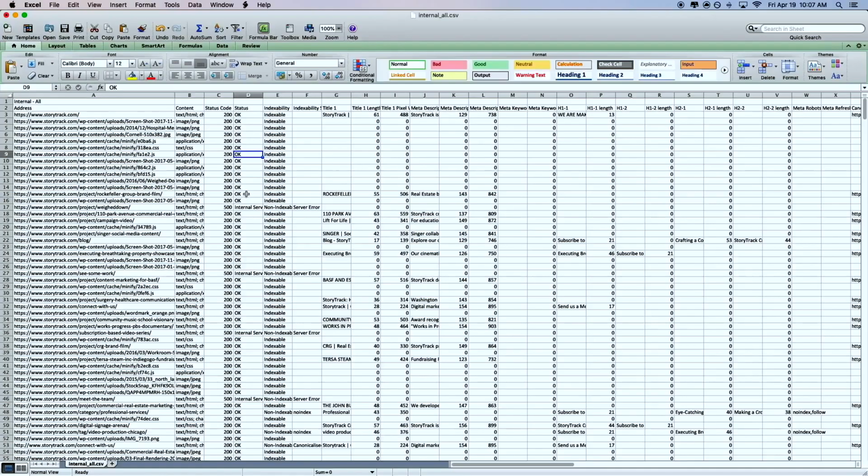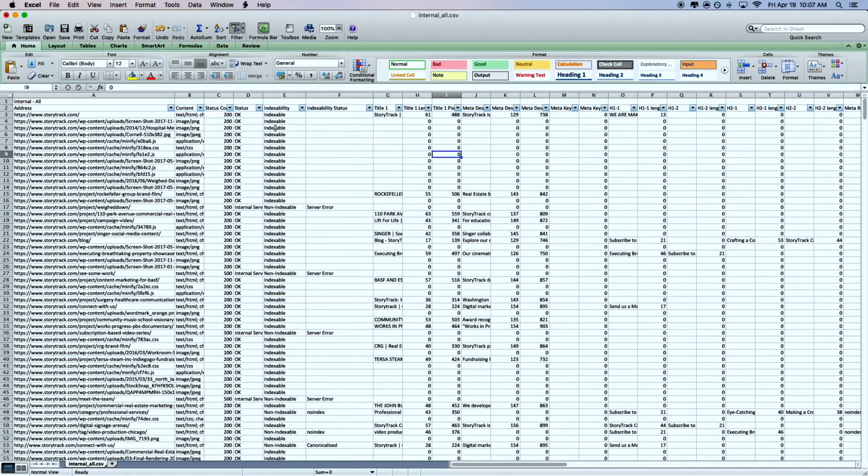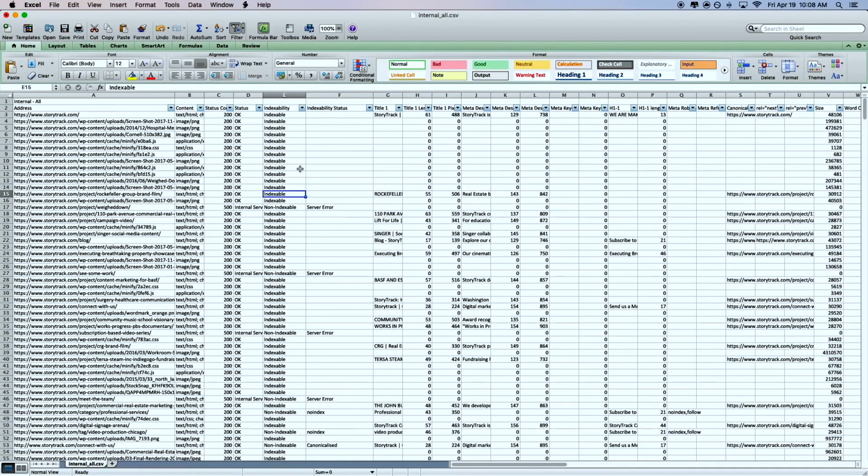Okay, so I'm in the Excel file, and obviously this looks very overwhelming, and a lot of this really isn't important. So first we want to add a filter to this. Just click the filter option. Then we want to delete some columns that are not necessary for the content audit. Now let's start with the indexability column.